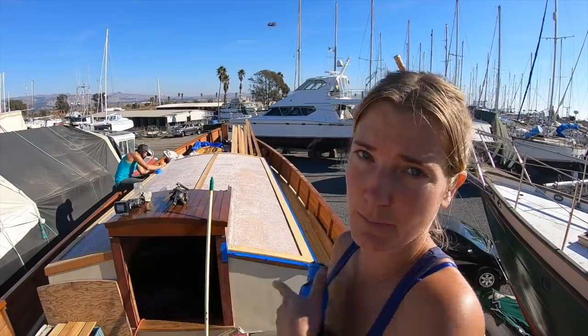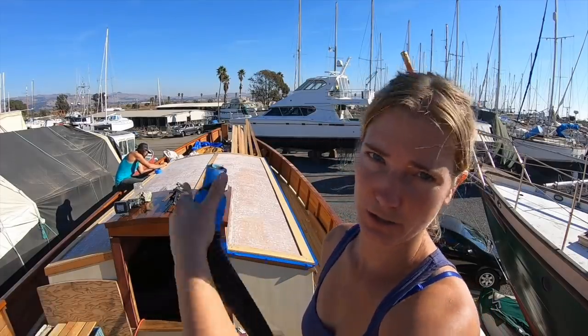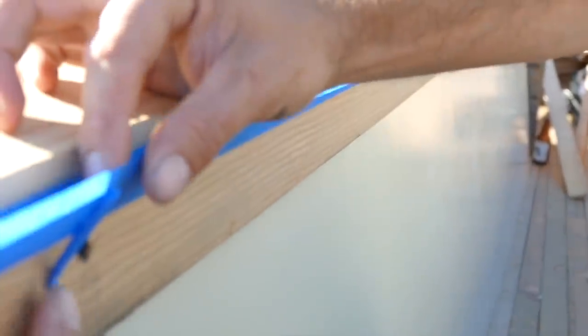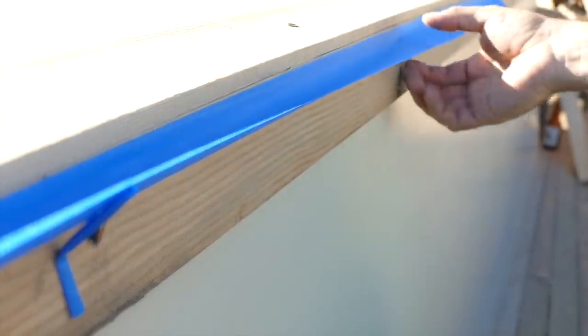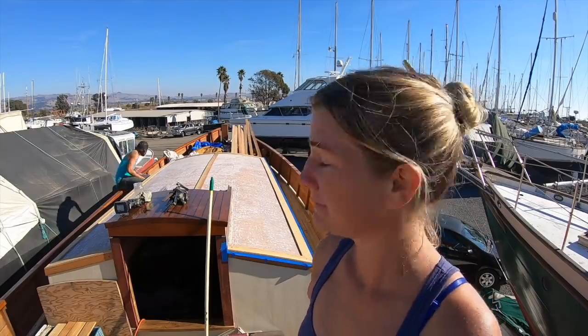And Garrett wants to glue down the king plank and the trim pieces of the cabin first, and then do all of starboard or all of port. So, we'll see. I don't know what time it is. It's not really early anymore. Hopefully we can knock this out today and then not have to deal with big batches of epoxy for a while.